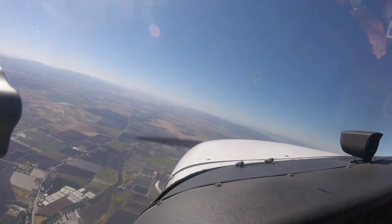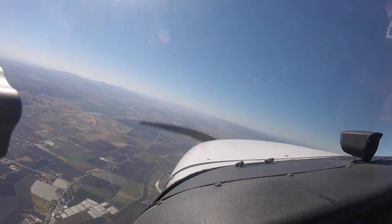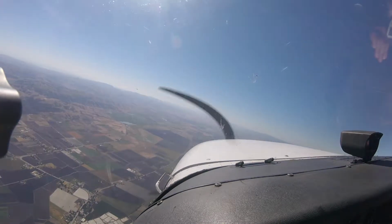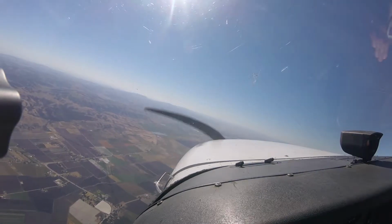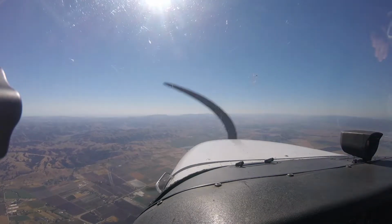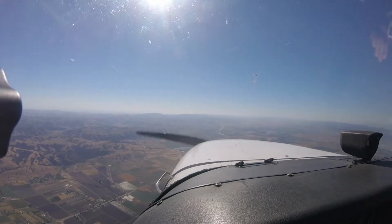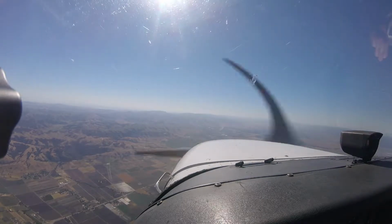As I'm turning, keep your scan going. Here, here, here, here, here, then look up. Now you see east coming into view. Be patient, be patient. And once you're right on it, roll out. So there's no turning arrows on east. So it puts you right there, makes sense?